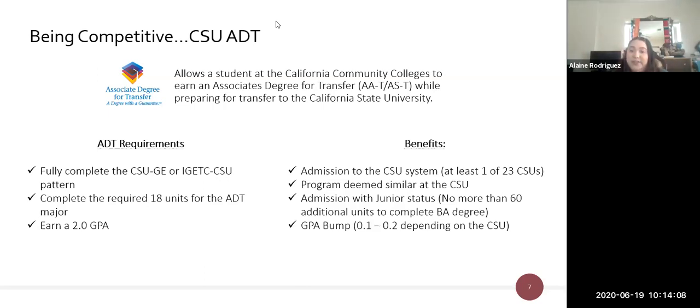Well, what are some of the benefits for this? So you are guaranteed admission to the CSU system. What that means is you are guaranteed admission to at least one out of the 23 CSUs. I know that might sound a little scary, because some students think, well, if I'm applying to Southern California, but none of the schools accept me, then they're gonna send me all the way to Northern California. I've never really worked with or helped a student where that was the case.